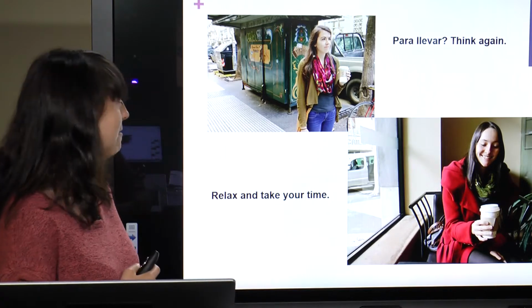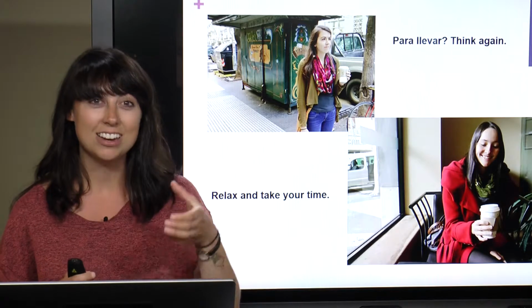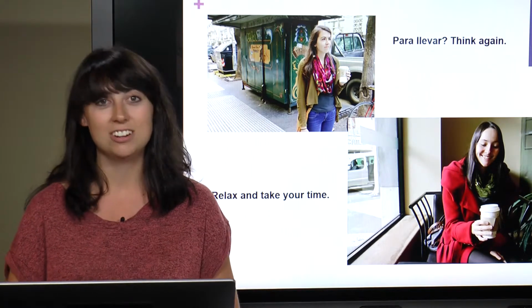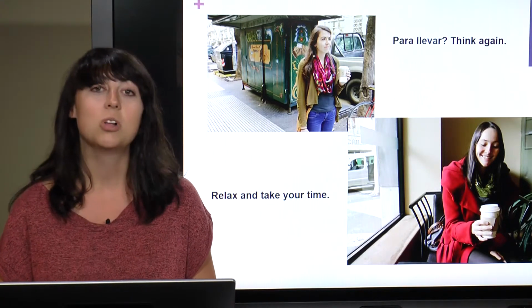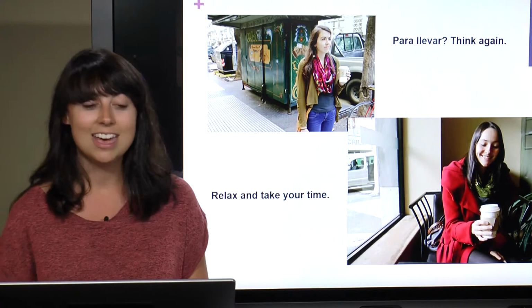So in the top, we have my friend Brooke. She's dressed appropriately. However, she is carrying a coffee mug. Argentines hardly ever carry coffee. They never eat and walk, they never drink and walk. You will always see them, like the bottom picture, taking their time, enjoying their meal, enjoying the company of those they are with.